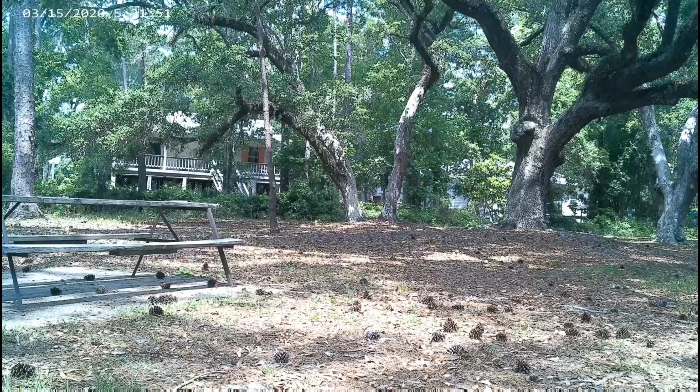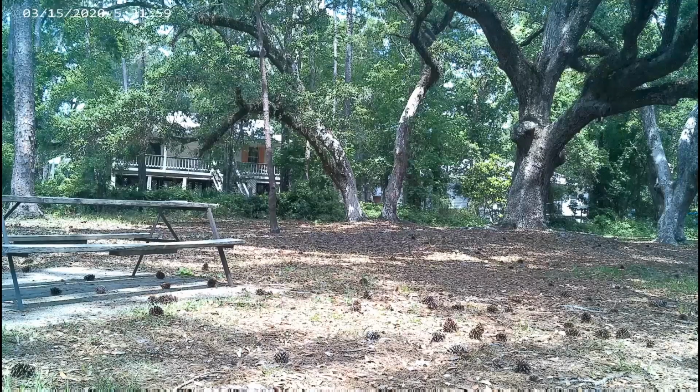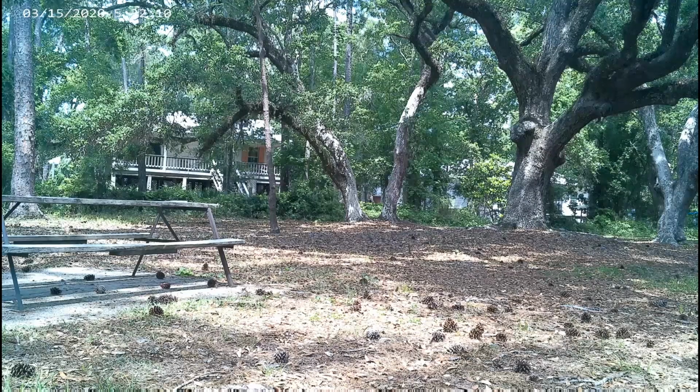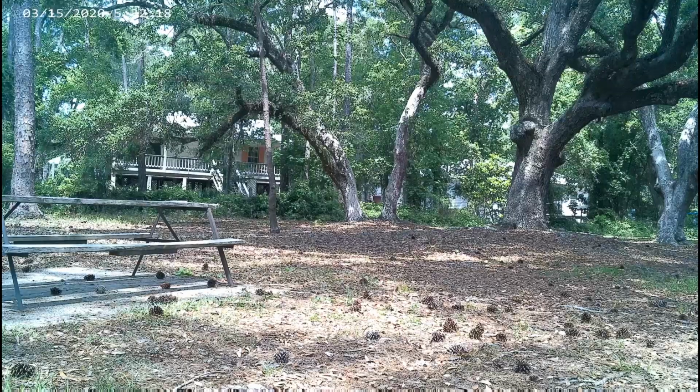So, is there anybody here that wishes to speak? I understand there was a gentleman that killed himself right here. Unfortunately, in 2007, there was an individual that committed suicide in this park at one of these tables. I'm unaware of what table it was, but I sat down to investigate, directly speaking to that gentleman, and focused my investigation around it.